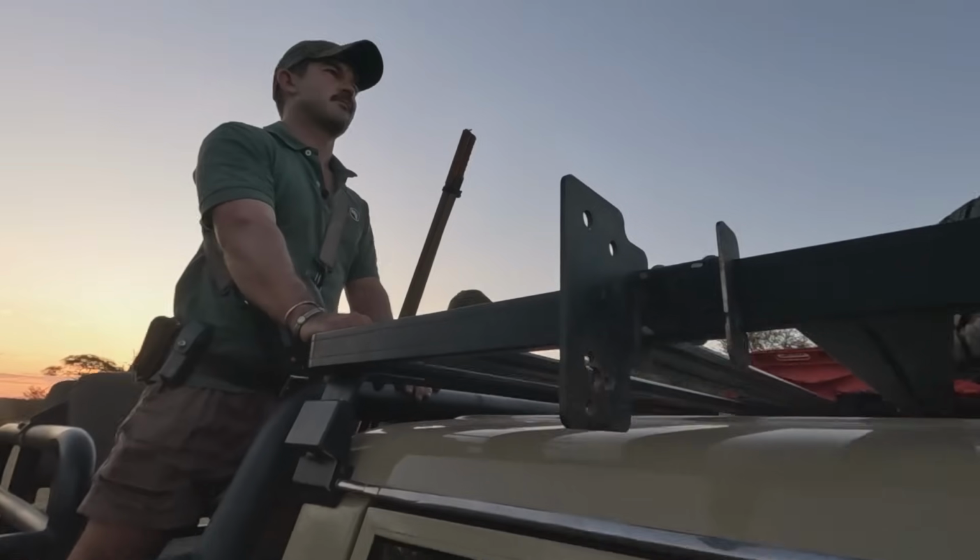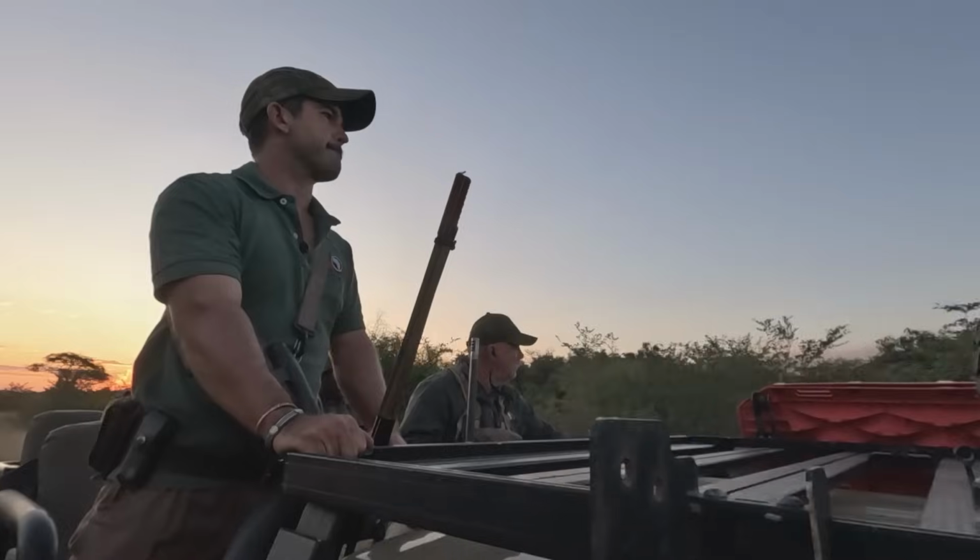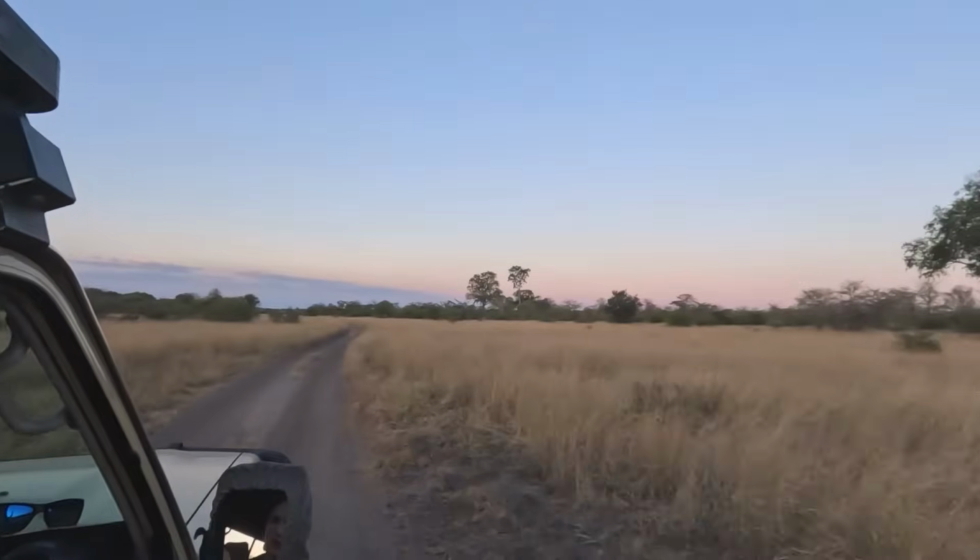We just went for a little walk to see if we could see the kudu, and the team on the vehicle has actually spotted it, so we are now racing. Apparently he's in the exact same place he was yesterday, so let's see what happens. Wish us luck. Oh, Francois! Where's Francois?